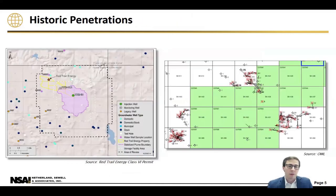So another word on depleted oil and gas fields. I mentioned all that data that they have through logs and cores and things like that. Historic penetrations, while they do provide data, do have a downside in that every penetration into a top confining layer is a potential anthropogenic leak point, so a man-made pathway for CO2 to escape your storage reservoir. And so that's less desirable, right? You do not want many penetrations into your caprock.